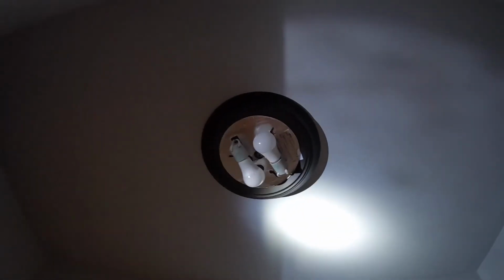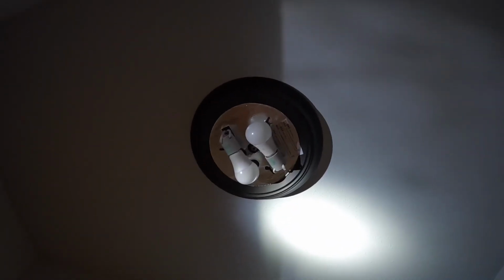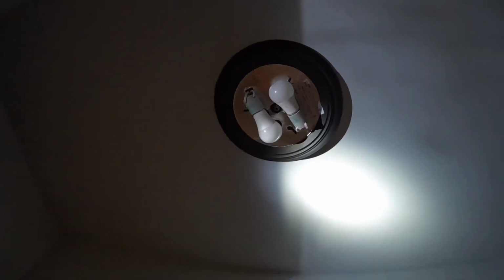So there is the new fixture. It has 2 bulbs, and yes, it's LED bulbs. So our entire home is LED, and our electric bill, I don't know what electric costs are in your area, so maybe more or less, but our house is about 2,700 square feet. Our electric bill is $130 on average. It was around $100 on average, but energy prices have went up the last 2 or 3 years, and now it's about $130.